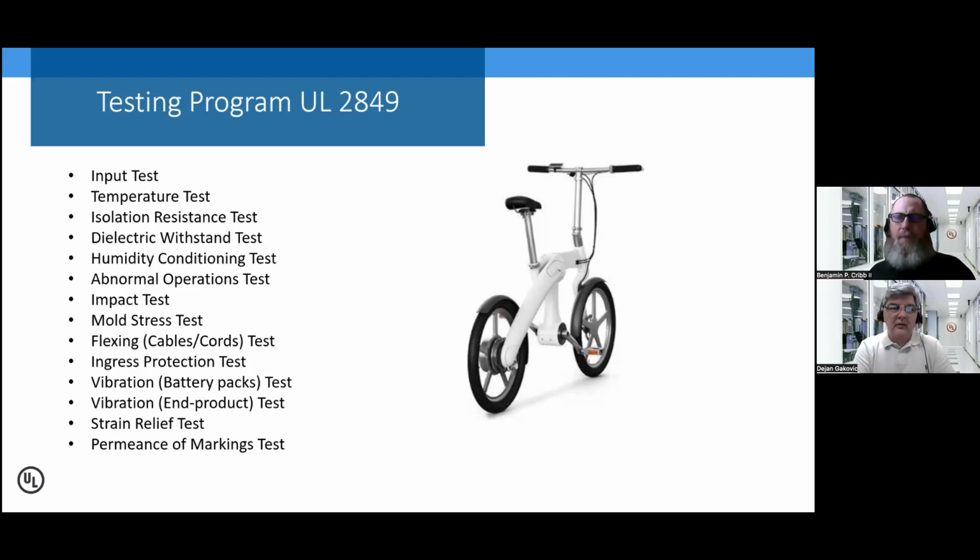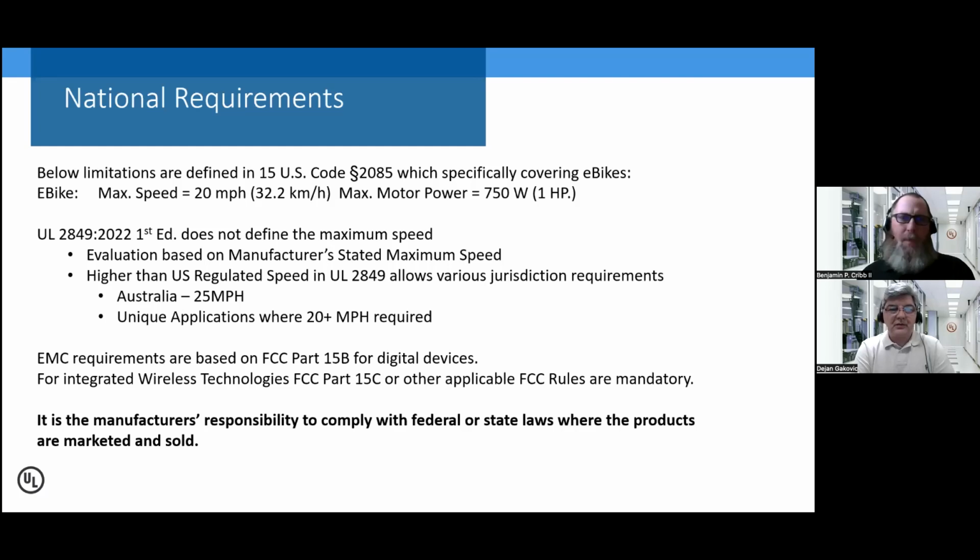Thank you, Benji. I just want to stress again that all the test programs Benji has outlined are only related to the electrical system. It's not for roadworthiness of the e-bike. It's important to stress that it's only for the electrical system.